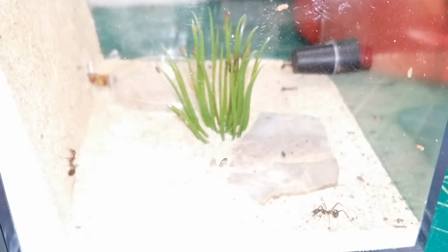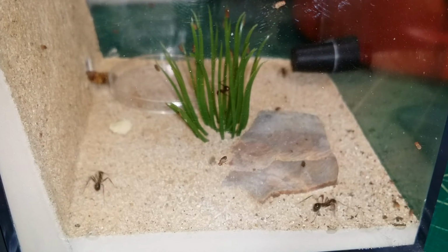Okay, guys, we having fun yet? Nothing really going on over here. Let's go back out to the foraging area. Okay, and these guys are still at it.